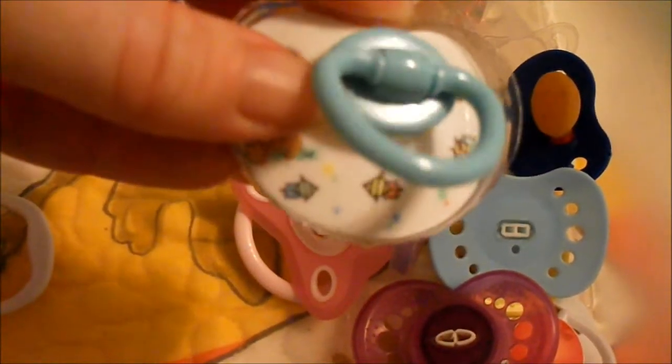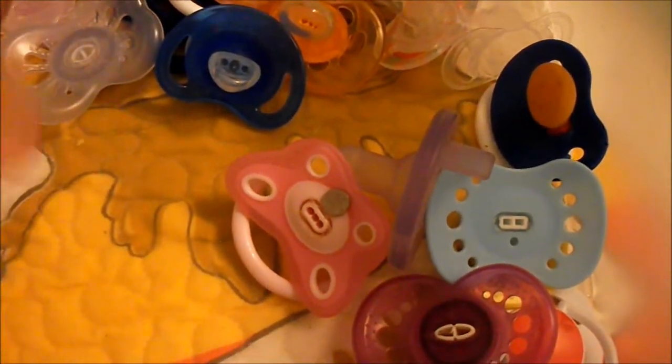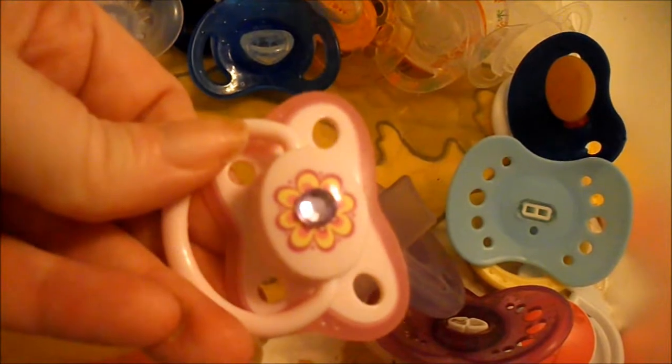Hey Natalie, if you see this video, we miss you and wish you'd come back. And I got this Precious Moments pacifier. Little froggy pacifier. Has anyone heard from Natalie lately? Because we do miss her. Cute, cute, cute pacifier. Another little purple one.